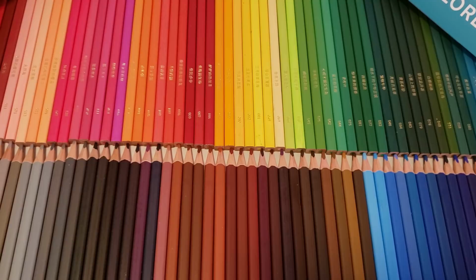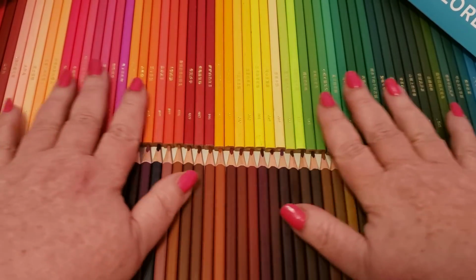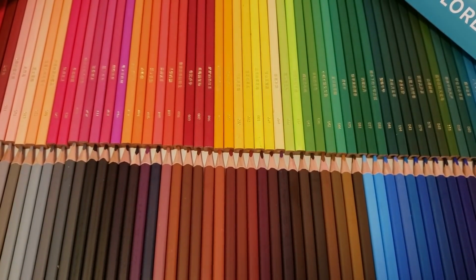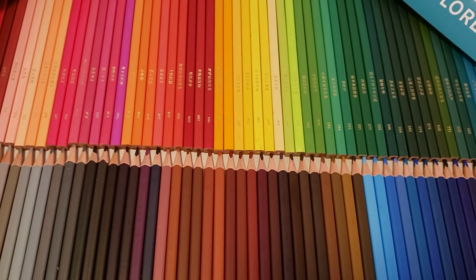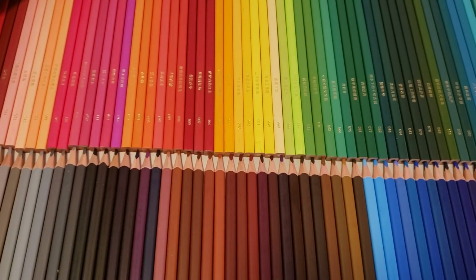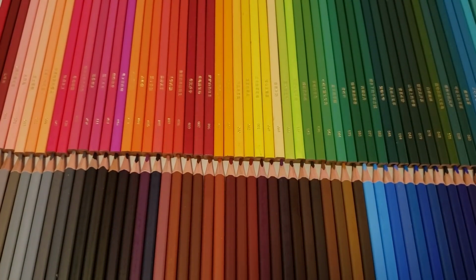I saw one person selling this set for over $50. You can get them. The more common ones are the round version. But I don't care. This is what I want. These are just so beautiful. So the first thing I'm going to show you on this set, let's go through the whole entire set. This is the case. It's just a black tin. It's nothing special, but at least it comes in a tin.